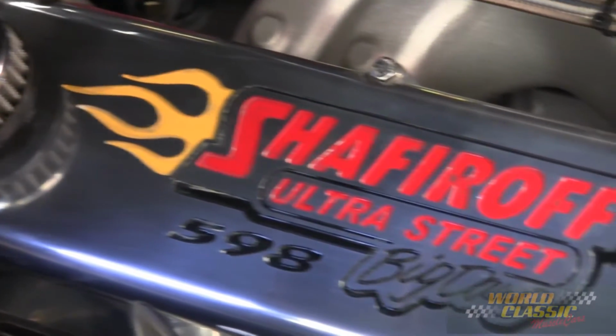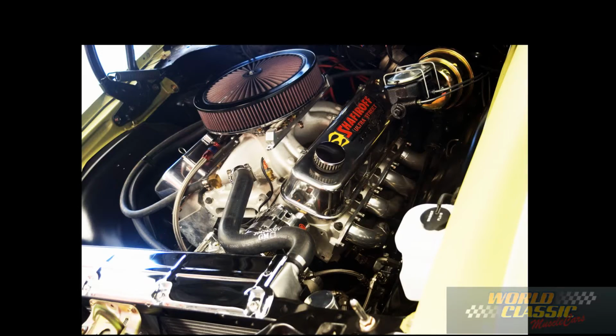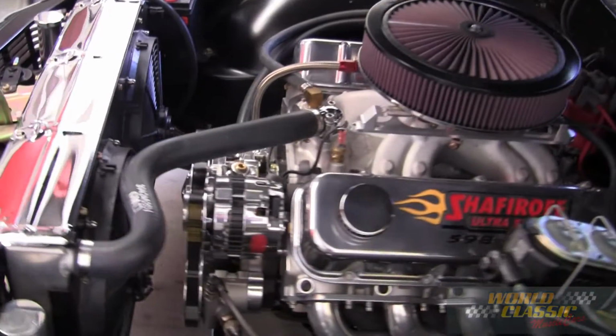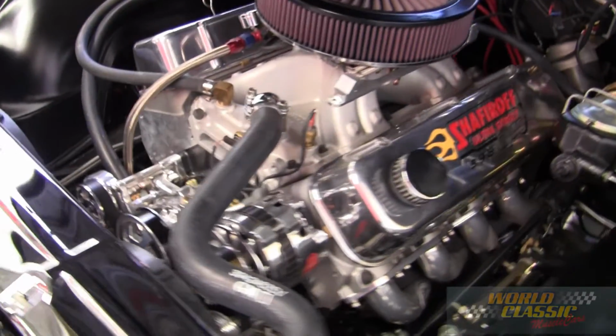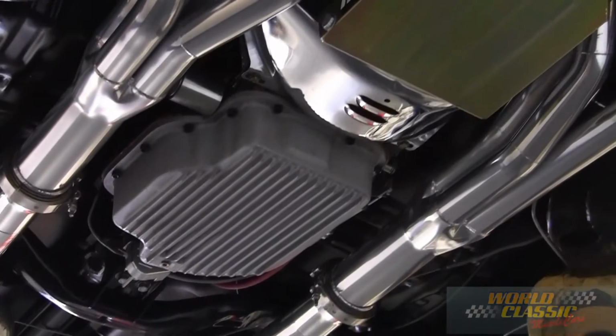Motivation for this girl is provided by a brand new Chevelle 598 big block motor. Rated at 765 horsepower with 766 foot-pounds of torque on the dyno sheet, she's connected to an Abruzzi Racing Turbo 400, also rated to 1000 horsepower.